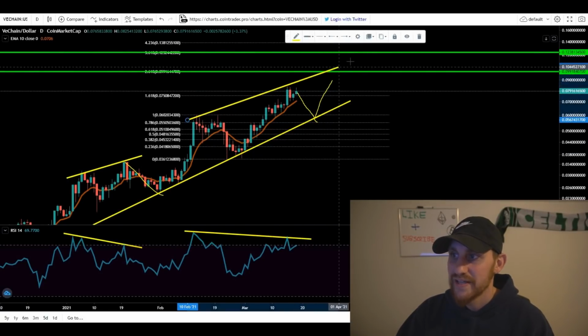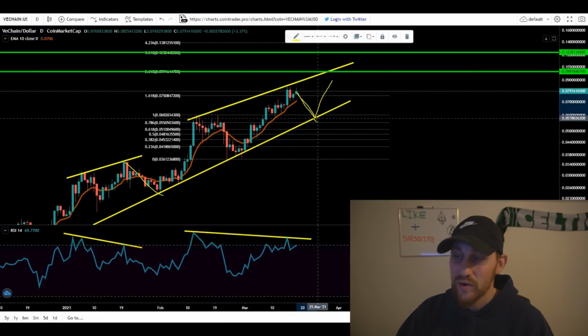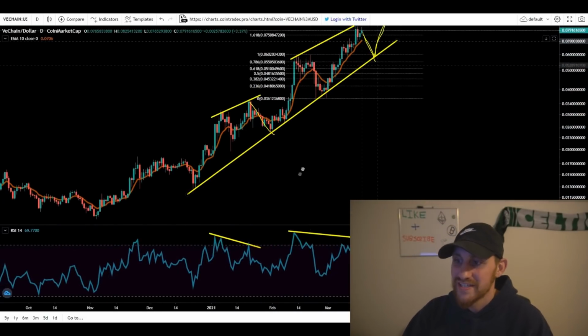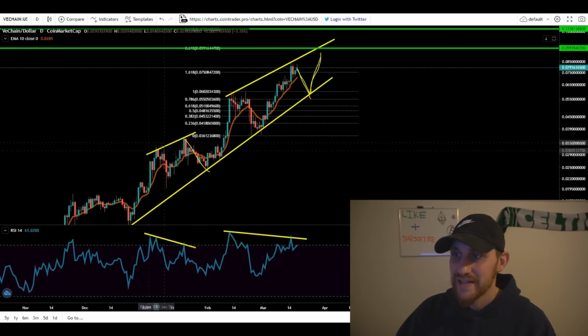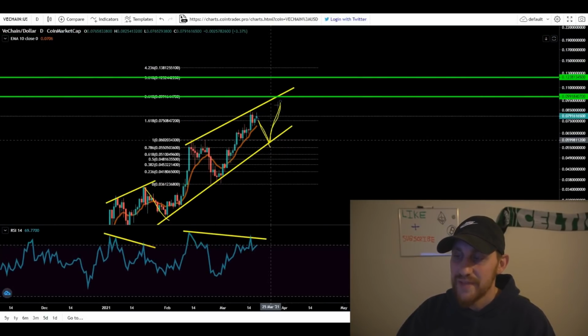What I could see happening here is, if we extend this out, like I said, us coming back down and retesting this if Bitcoin decides to take another slight dump to the downside, and then maybe continuing up here. But with how bullish Vechain has been, we could just continue up to the upside. I just think it's possible we could dip back to the downside because of this bearish divergence that we have on the daily chart.